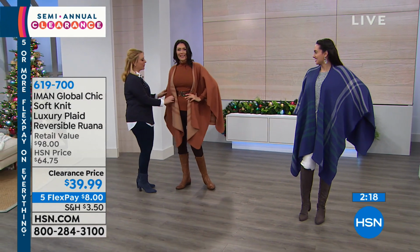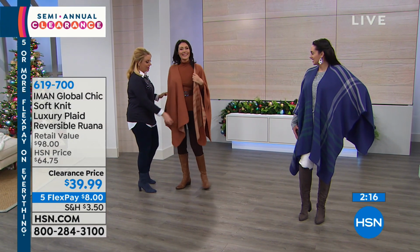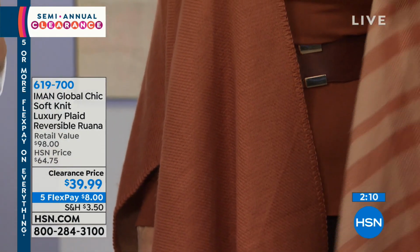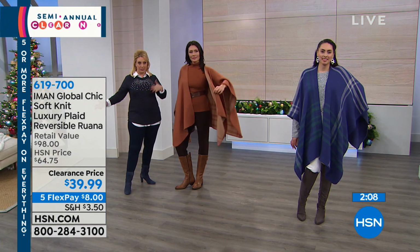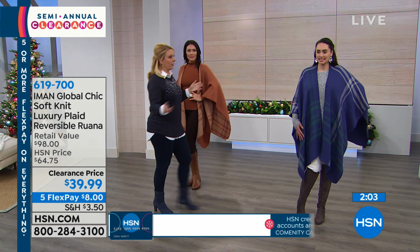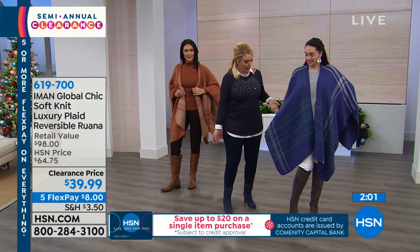And I'm gonna pop over, and by the way, I know the tag. I said, Gabby, go ahead and change that, but we have a tag. But you see how it's reversible. She can wear it on the solid side and have the little plaid kind of peek out when she just raises her hand or something. So you can wear it on this side, or you can wear it on the plaid side. And either way, it looks great.